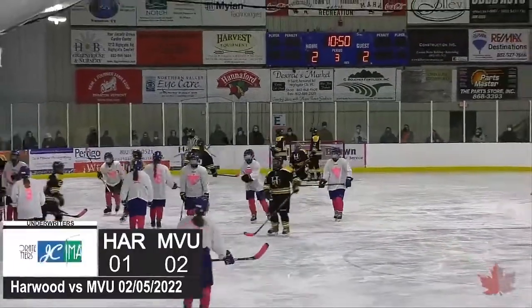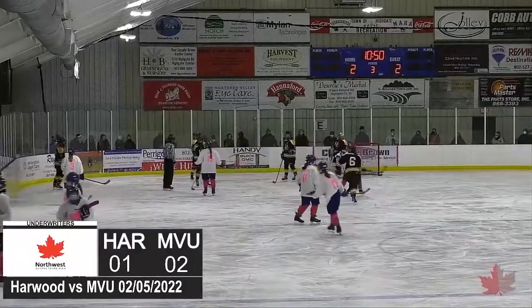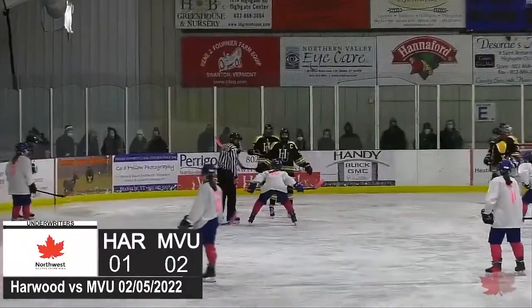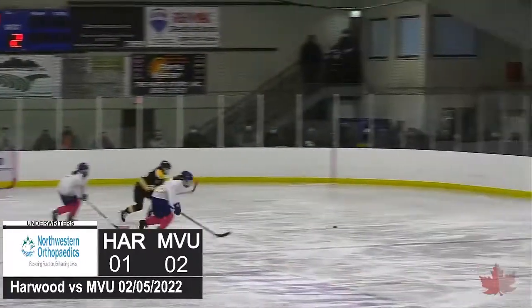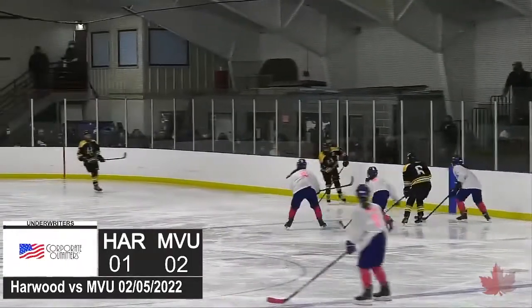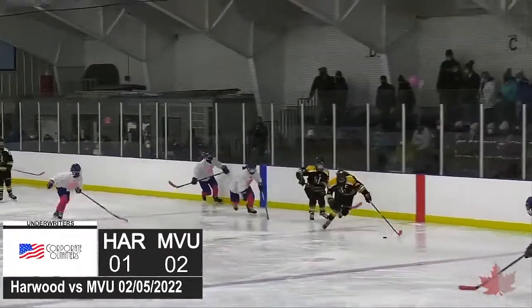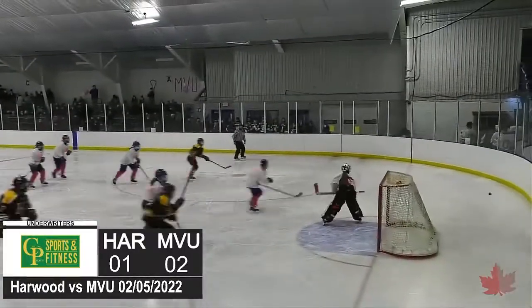10:50 left, third period, still tied at two. And what's most impressive to me, Morgan, is yeah, you gave up the goal to even up the score, but MVU has not let up. They went right back to that attacking style hockey and really putting pressure on Hunter here early in the third period. And it's exactly what they need to keep doing, especially coming down the stretch to try to win this game. But Thompson looking to do the exact same thing for Harwood.